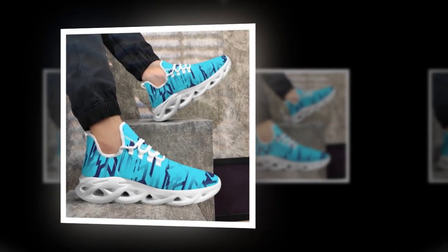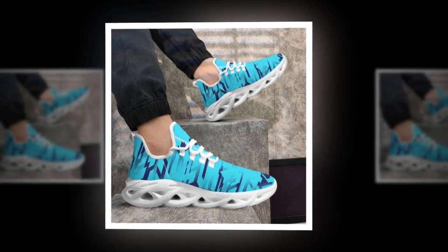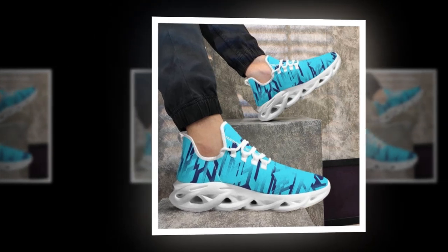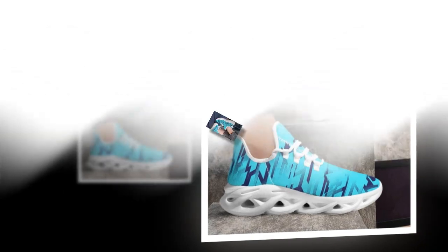Breathability is another key factor that makes these shoes a standout choice. The moisture-wicking mesh upper is designed to keep your feet cool and comfortable, even during the hottest days. It's perfect for those who live in warmer climates or anyone who tends to have warm feet. The breathability of these sneakers ensures that your feet stay dry and comfortable no matter where your day takes you.